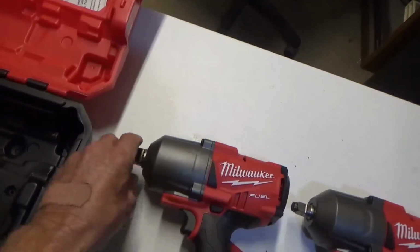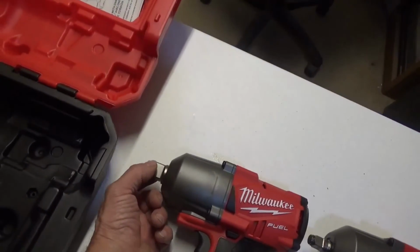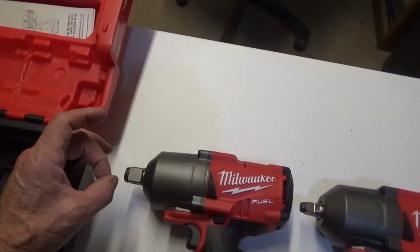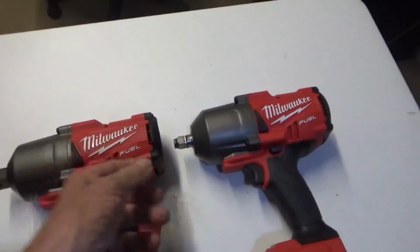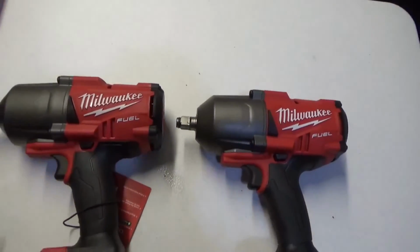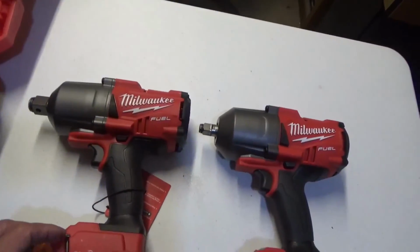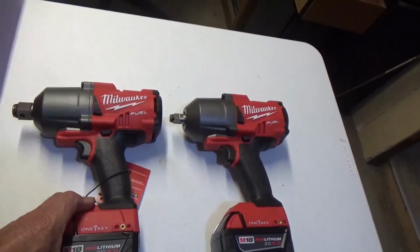Of course, this being a 3/4 will give it a little bit more torque because it's hitting the corners of the socket on a larger circle, and so it'll give it a little bit more power than the 1/2 inch would. Anyway, I would like to compare them when I have a chance to bring the truck home.